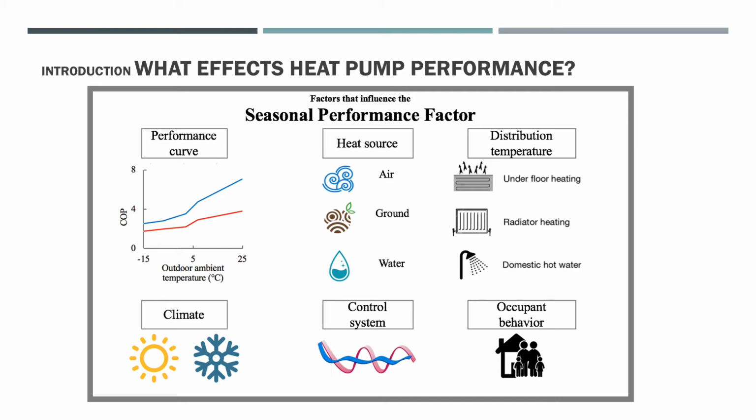Then the control system has a big impact. For example, is the heat pump set to heat a storage tank beforehand? When is it set to turn on? Is it using nighttime energy rates? So all these sort of things affect the performance when you consider it over a year. And then finally, the occupant behaviour affects the performance. For example, if occupants are leaving the window open when the heat pump is on, the heat pump's going to think it has to heat the whole neighbourhood, which will obviously decrease the performance of the heat pump.